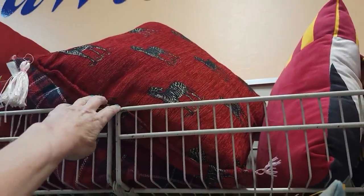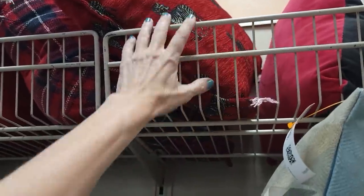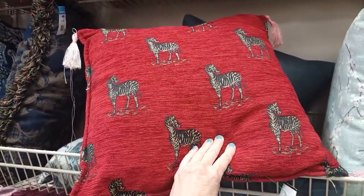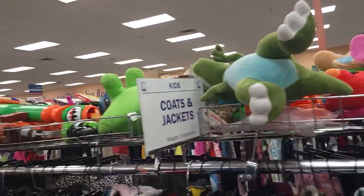Well, the zebras are kind of cool, but tassels are missing on portions. I guess you could just take those tassels off. Doesn't really need tassels, does it? The fact that tassels kind of cheapen it. It's $3.99. It's kind of a cool pillow without the tassels. Yeah, why not? I'll pick that up. All right, let's look in the toys.